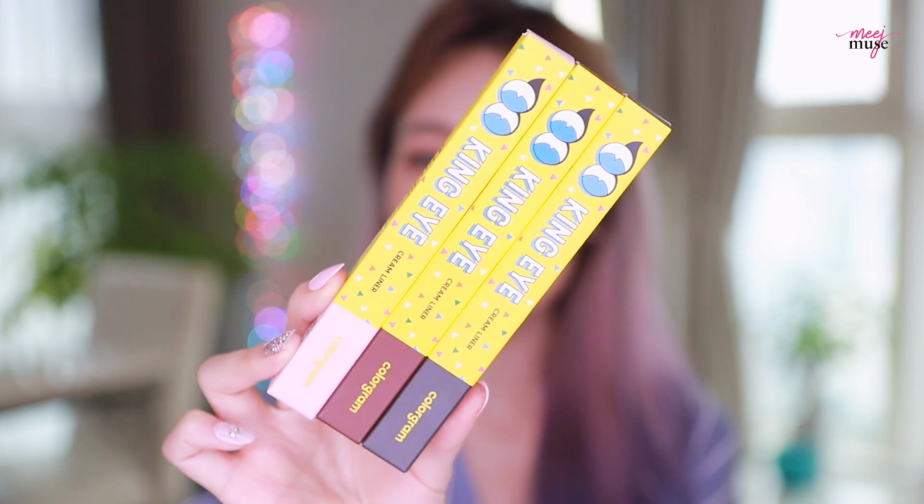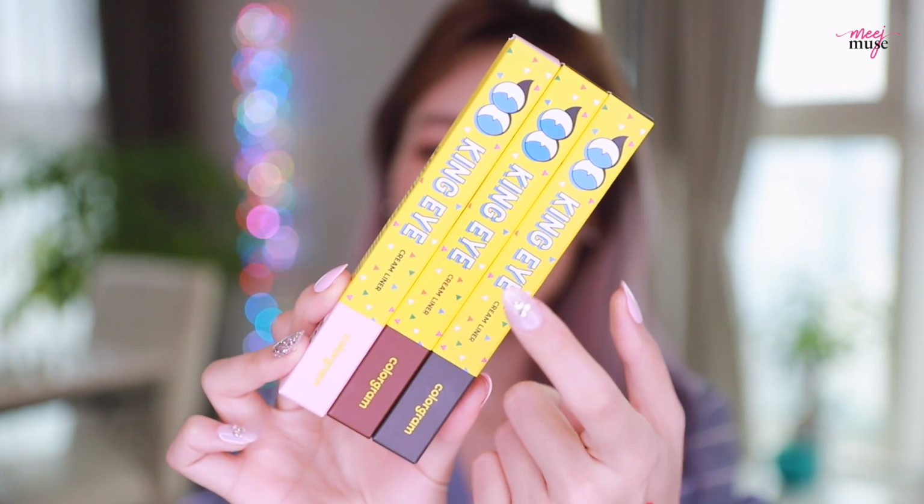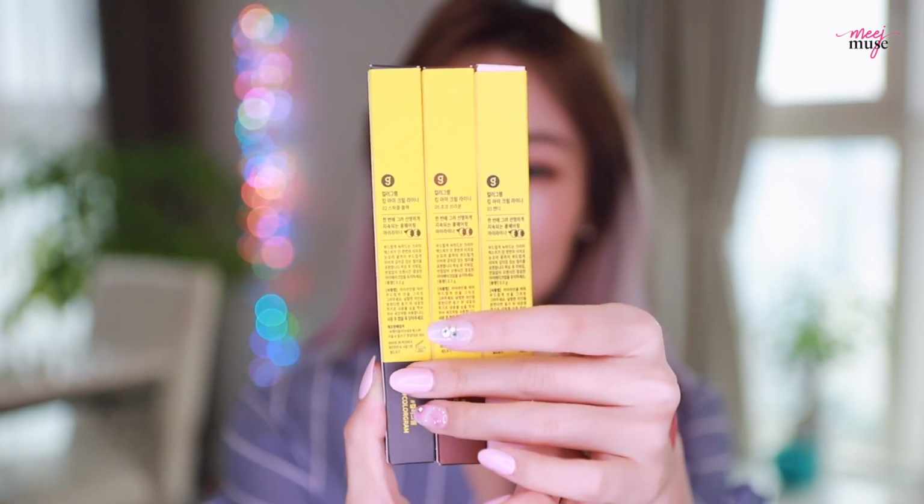These are their eyeliners, their King Eye Cream liners. This one in number 2 Sparkle Black, number 5 Choco Brown, and number 3 Candy. So that's the cream liners. They also have a range of other products too, but they're mainly makeup.